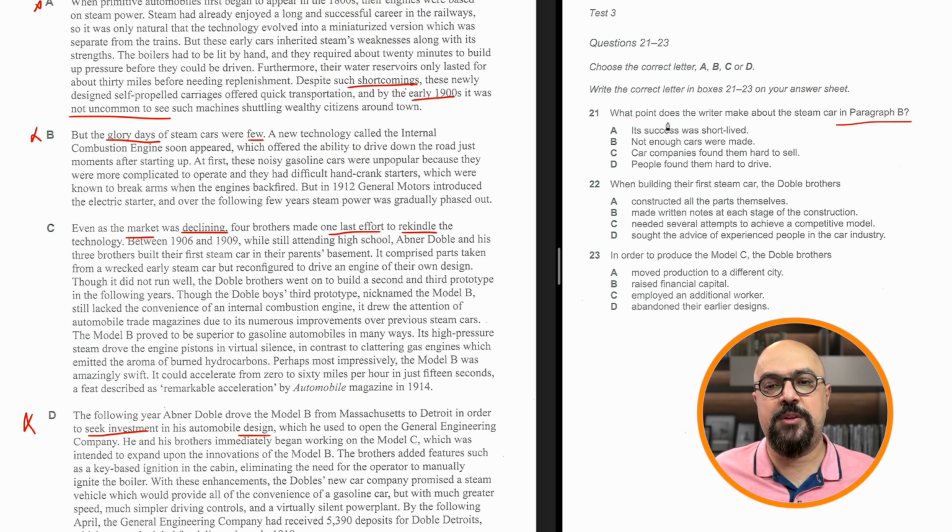Okay, paragraph B. What point does the writer make about the steam car in paragraph B? It's a very general question, so I need to read paragraph B completely one more time if you haven't already.